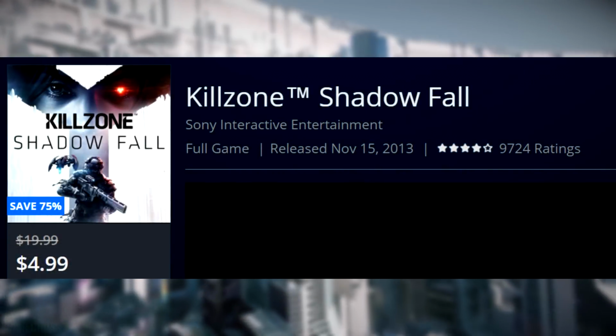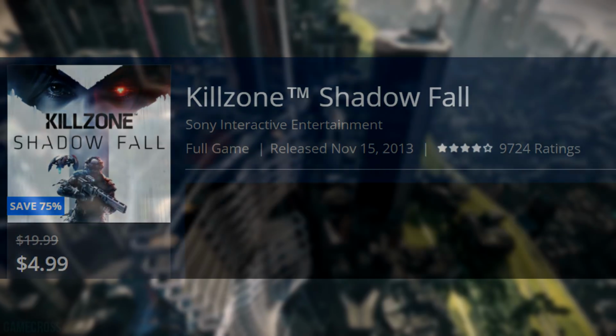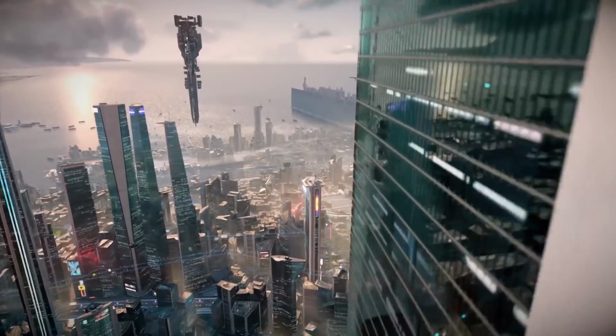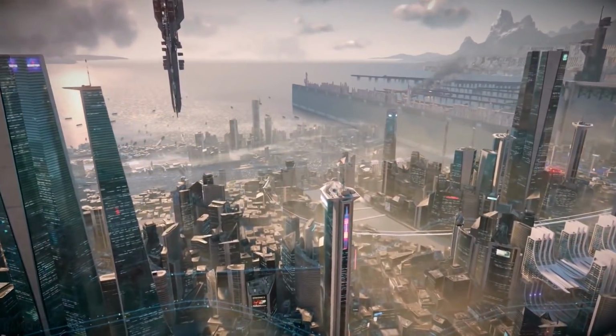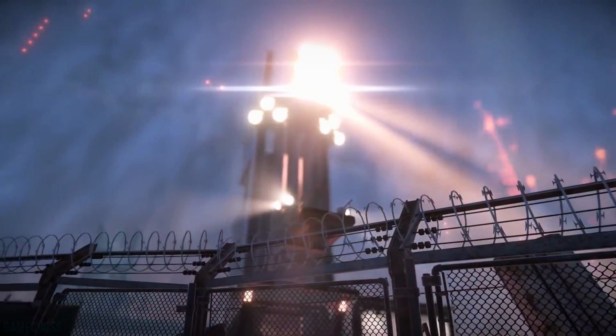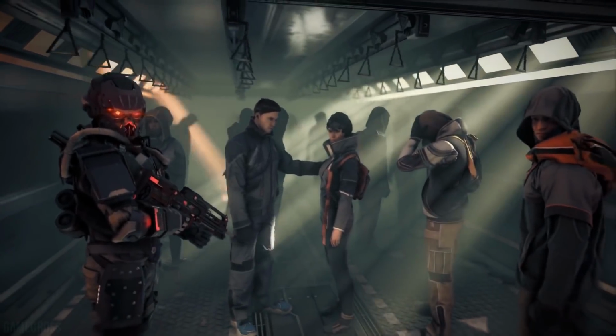Killzone Shadowfall for $5. There is so much I could say about Killzone, especially being a longtime fan of the Killzone series. You wouldn't believe how many hours I put into Killzone 2, so I was very excited for Killzone Shadowfall. It being the marquee launch title for the PlayStation 4, I had high expectations, and I do have to say, those expectations weren't really met, and for those of you that were excited for Shadowfall like me, you'd probably agree. However, there's still a decent game here.